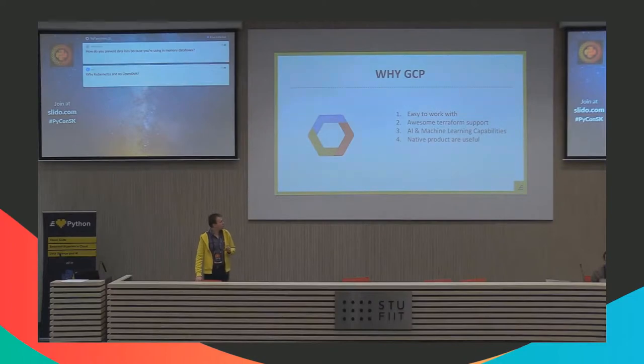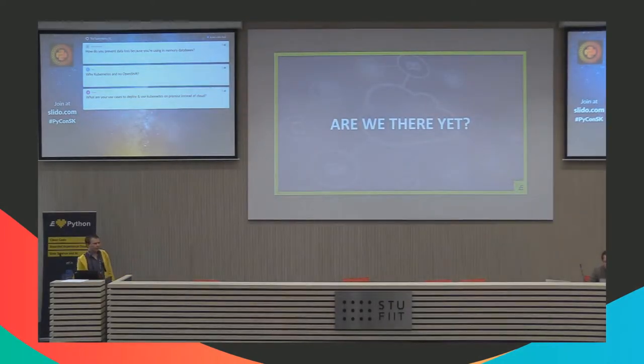Also, GCP has really great other native features, like the storage and all the things like that. Our AI team is using pretty many of those features. They tried BigQuery and this kind of thing, and yeah, okay. So our AI team really likes GCP also, but like in the beginning I was saying, are we in Google yet?